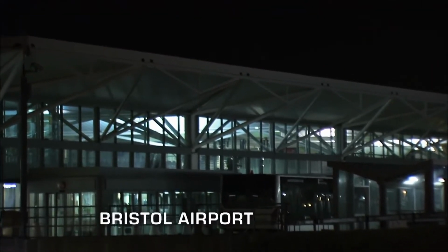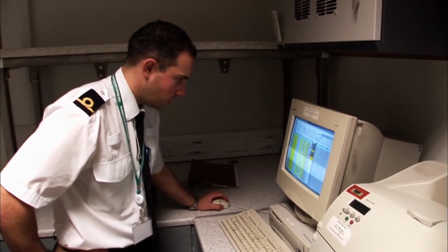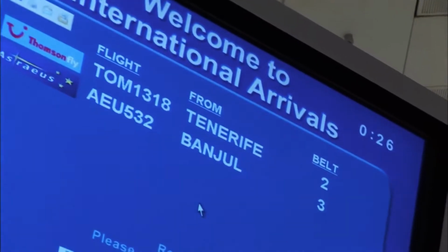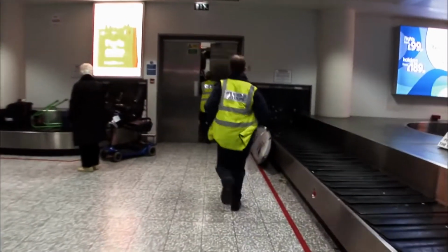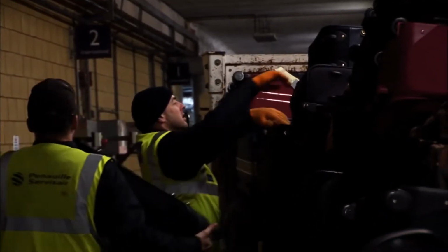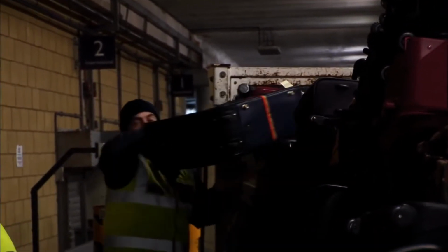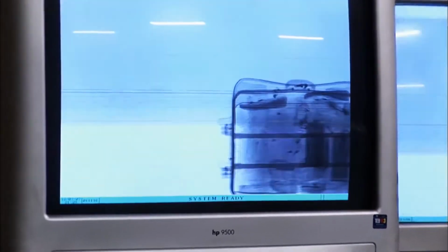In Bristol, a plane from Banjul has just touched down. Officers are on the ground hoping to catch any drug smugglers, notorious on this flight. Banjul is a flight for us, really, which is produced for cocaine as well as a couple of cannabis seizures have been taken from it. Anything which doesn't look familiar or looks out of the ordinary, it could be anything. Just pull it off and pull over the passengers and see what's in the bags. The X-ray can identify drugs, tobacco and foodstuffs. But to find out exactly which, passengers need to be searched.